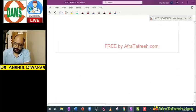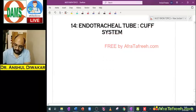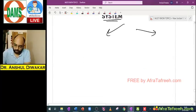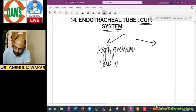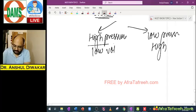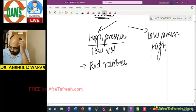Next is endotracheal tube cuff system. Based on cuff, you have 2 types of endotracheal tube, 2 types of cuff system: high pressure, low volume, and low pressure, high volume. This high pressure cuff is seen in red rubber tubes and low pressure cuff is seen in PVC tubes.